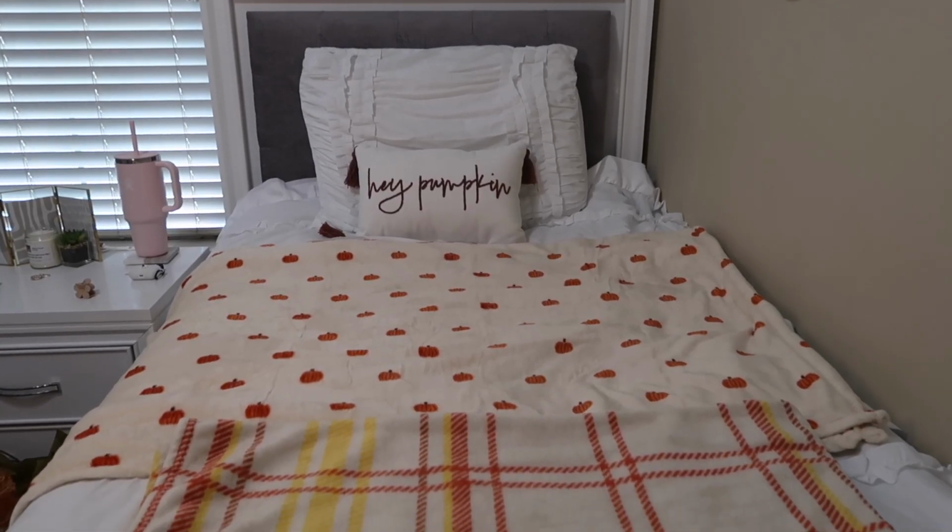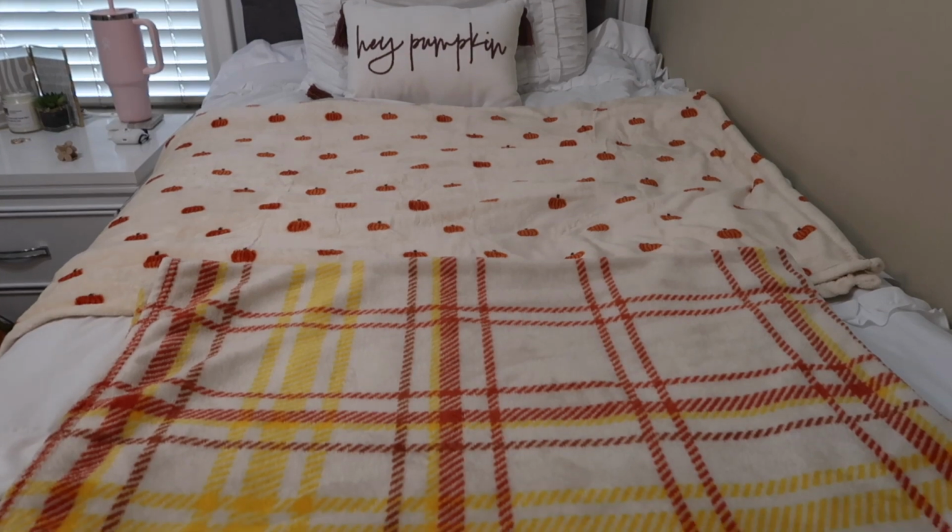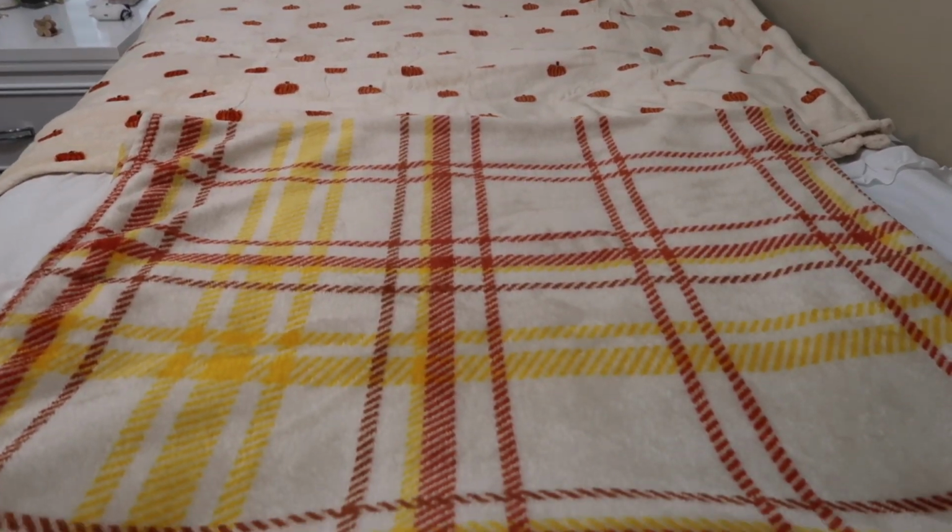And I can fold this and throw it at the end of my bed just to give it a fall touch. But it's honestly so cozy and so soft, and it's my favorite blanket, and it folds down really small, so whenever fall is over I can store it in my closet and it doesn't take up that much room, so that's a plus.